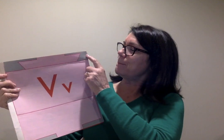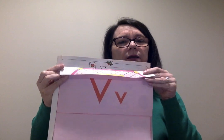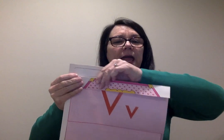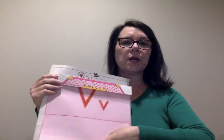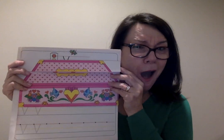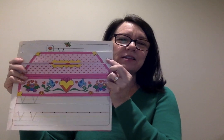Usually we have a black dotted line that we cut along, but they're trying to trick us this time. It's pink. So you'll see a little bit of pink dotted line here and a pink dotted line all the way up to this solid red line. So we're going to take our scissors and cut this section right here, fold it forward, and crease it so it will lie flat. Then we're going to cut the bottom portion and do the same and crease it. What is that? It's a Valentine box. We've made a Valentine box.